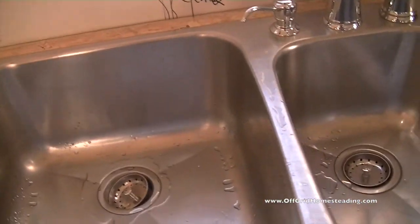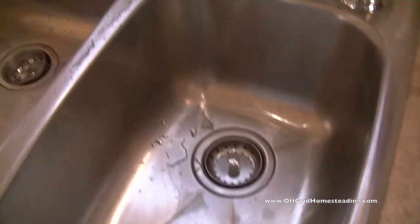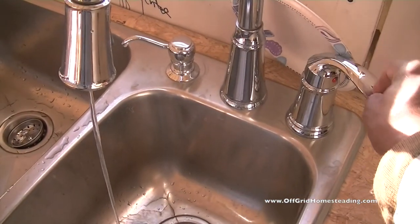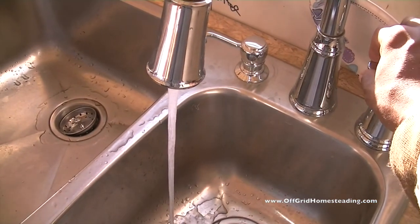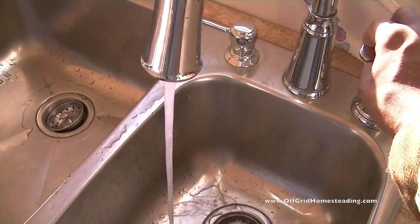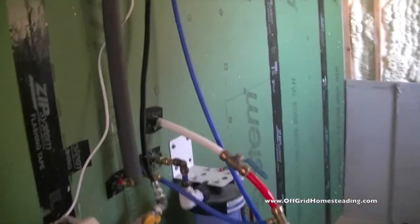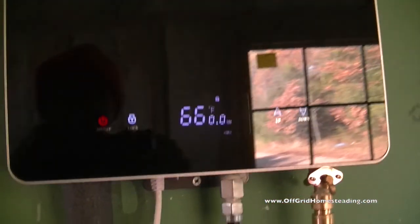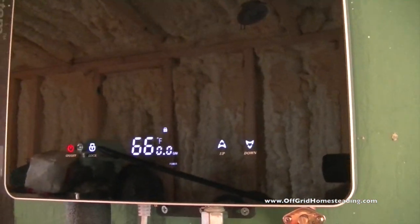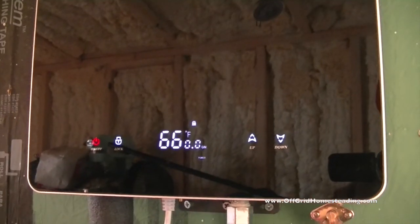Oh, look at that. What do we got in here? We've got cold water and hot water. And the hot water back here makes our little hot water machine kick on. Turn on the hot water for me, honey, for a second.